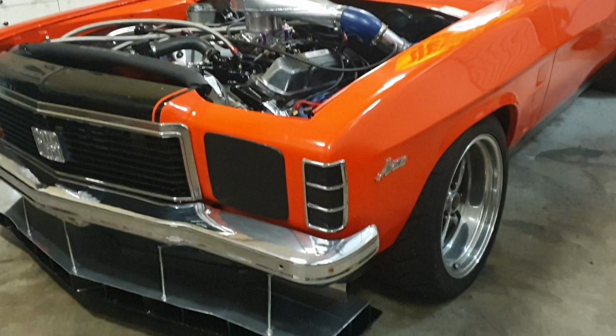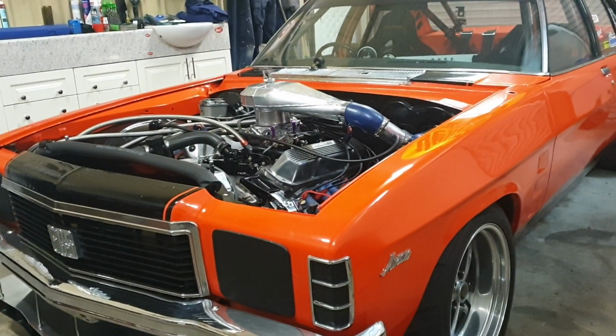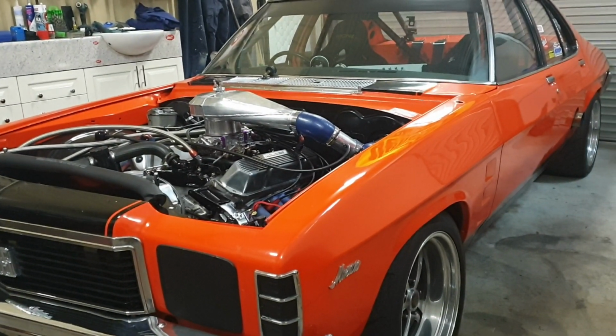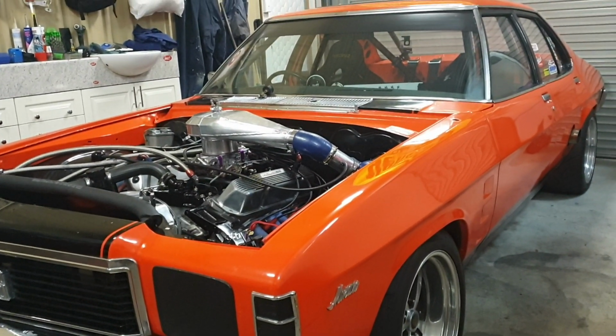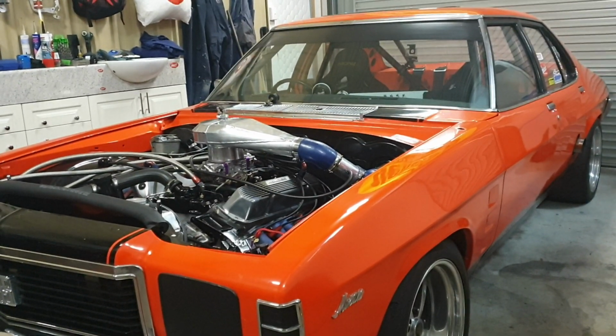So yes, that's where it stands at the minute, guys. It's pretty awesome, and I'm happy with the way it is now. I think I'll get close to the high 400s. That's my sort of tip now on the power level.